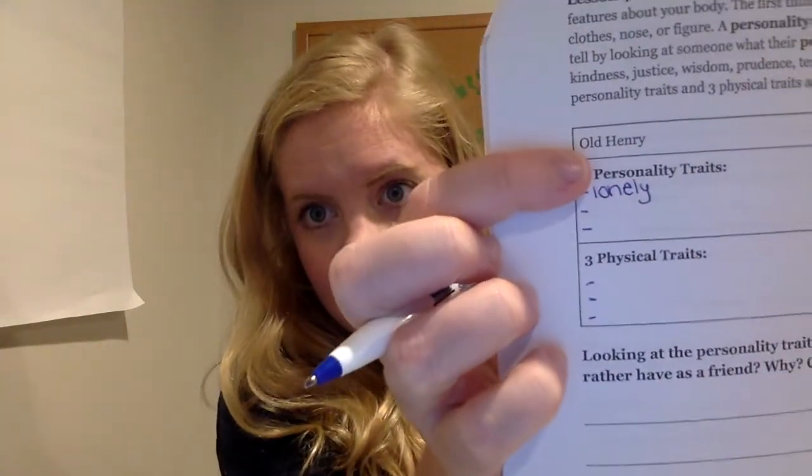Old Henry. Let's talk about his personality. So in the beginning of the book, he wasn't too happy, was he? There's a lot of words that the author has used to describe his personality traits. So I'm going to say one of his personality traits is lonely. Now, be careful, because the other thing that we use to describe Henry is a physical trait. If you even just look at his name, it says Old Henry, doesn't it? Old. That's one of his physical traits.